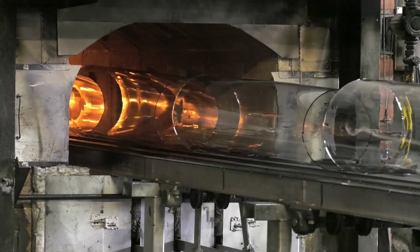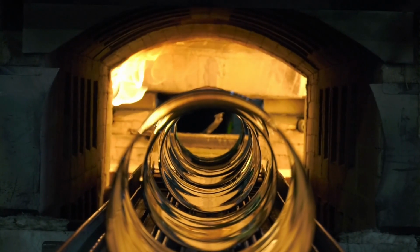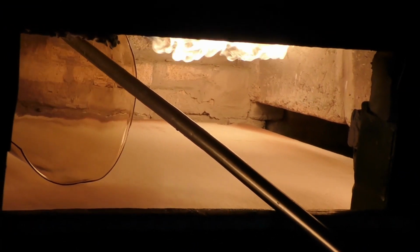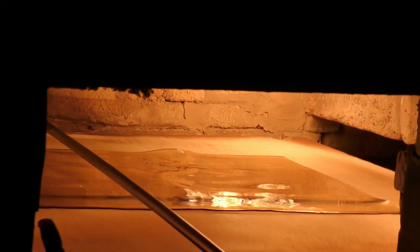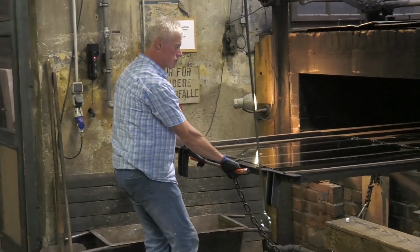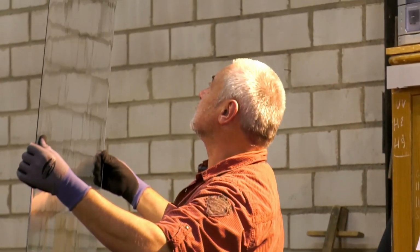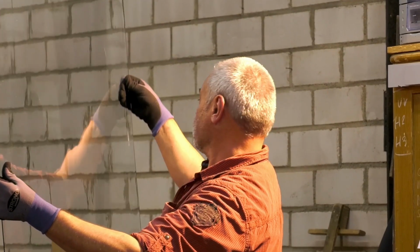Second market is the art market. We cooperate a lot with the studios and the artists who want to create something new, something special. They use the traditional product, but they are looking for something special, something individual. And that's one of the major capabilities of Lamberts, that we can create customized glass, colors, structures, shadings.